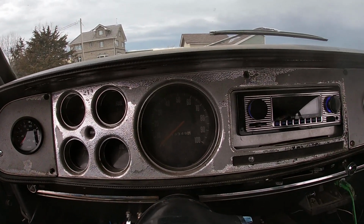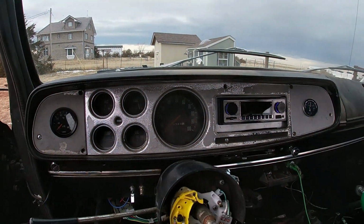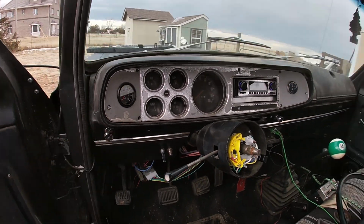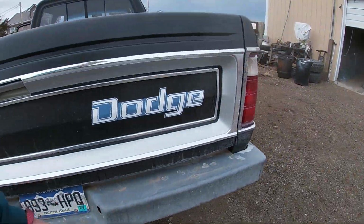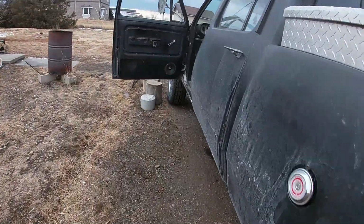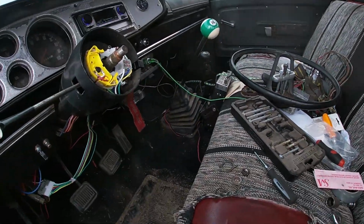How about this side? Oh yeah, I don't know if you can see that one. That one's got crap on it, but it's working. Well, so we're good. Let's see. Do I have running lights? Okay, running lights. And running lights. Well, son of a gun. I think it was all this turn signal switch.